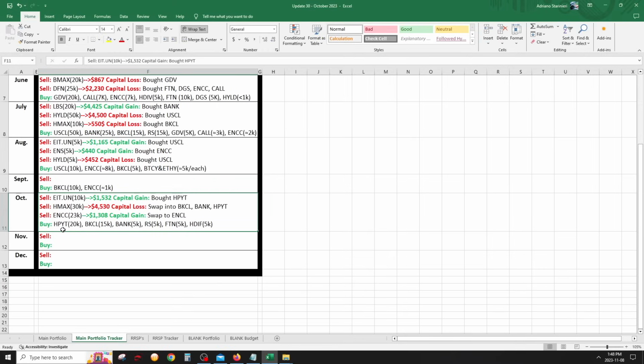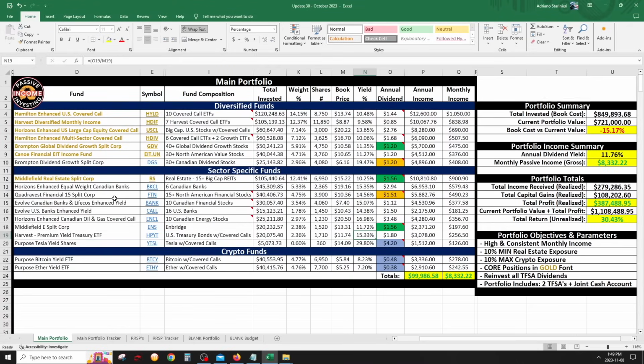So let's do the total of October. 20,000 in HPYT, 15,000 in BKCL. I actually picked up quite a bit of BKCL in addition to the swap. BANK 5K, and I did pick up a little bit more of RS, a little bit more of HDIF, opportunistic dollar cost averaging, and even 5,000 extra in FTN, because October was a terrible month for financials, and FTN dropped like a brick. So I added $5,000 to it. Same reason for HDIF and RS, right? Opportunistic dollar cost averaging.